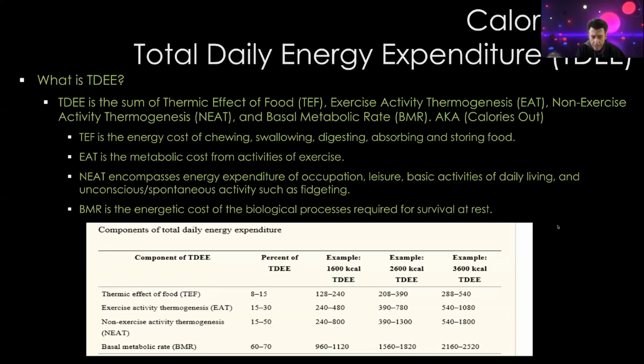So below, I have a diagram I want to go over here. On the left, you get your components of daily energy expenditure. So we look at the thermic effect of food. On average, 8 to 15% of what you eat, the calories, will be burned through the thermic effect of food. Now, there will be some cases, and I'll show you later on a spreadsheet that I put together, where the total daily energy expenditure could go above 15 or below 8%. But generally speaking, 8 to 15% is a good number to provide for where most people are going to fall.